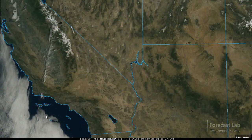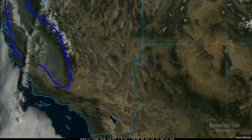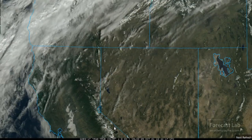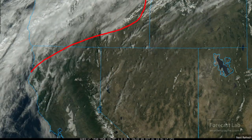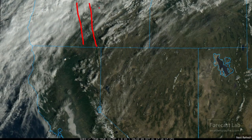Taking a look at the visible imagery elsewhere around the country, looks like we have some moisture trapped in the San Joaquin Valley, starting to see the appearance of stratus and fog, which is definitely a cold season pattern. Moving up to Northern California and Oregon, well, we've got snow-capped peaks on the Sierra Nevada. Also, the anafront, there it is, the cloud shield associated with that, and also some mountain waves due to the fast flow traversing that area.